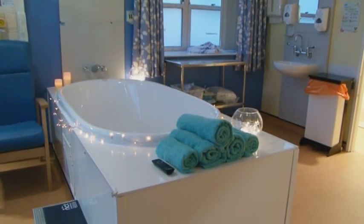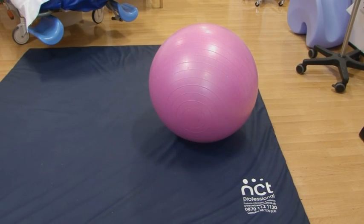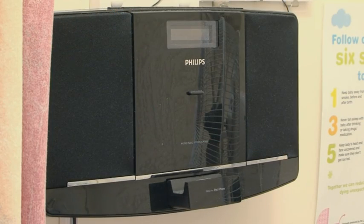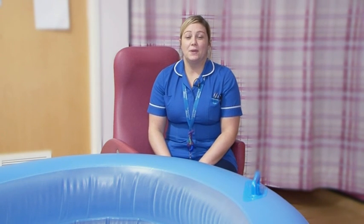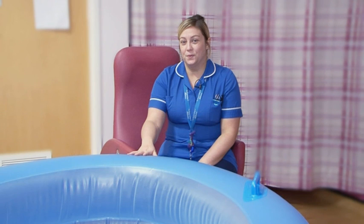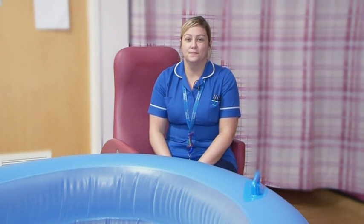We have a variety of equipment available to assist and encourage you to remain active during your labour. We also have audio equipment in all of the rooms, so you may wish to bring some music with you that you find relaxing. There are different choices of pain relief when you have your baby. These start from breathing techniques, massage and the use of a birthing pool. If you choose to hire a TENS machine, you can bring this with you also.